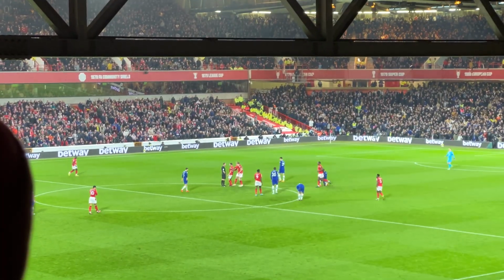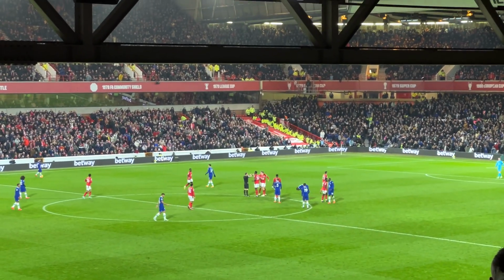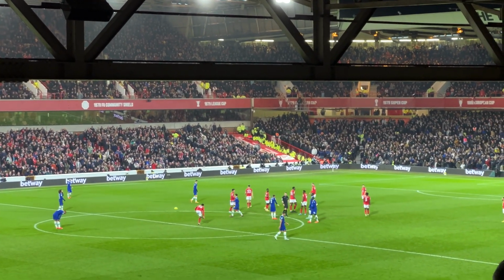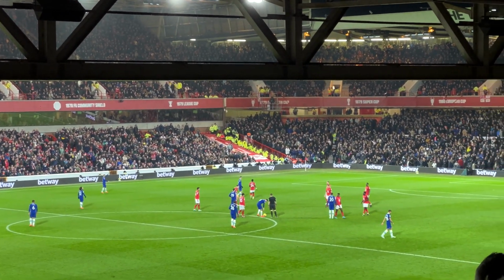There's a lot of frustration, and the referee's at the heart of it, and I thought he's got some of it right, but some of it wrong. There was just a challenge there. It was a brilliant tackle on Serge Aurier, who had a heavy touch. And it's been given as a free kick to Chelsea. Nottingham Forest are away on the break. They're not happy.